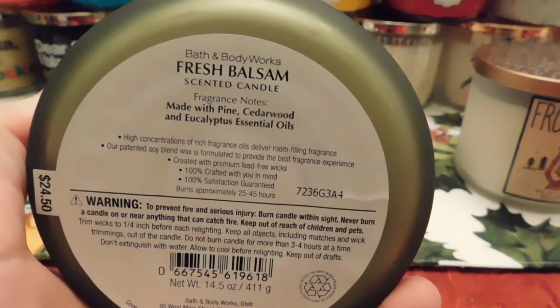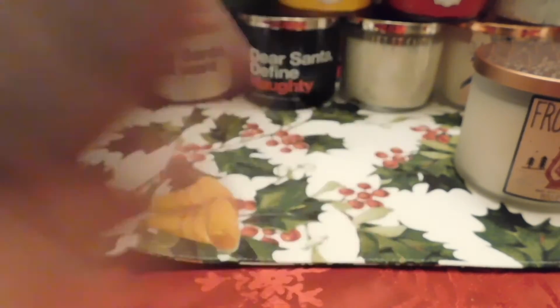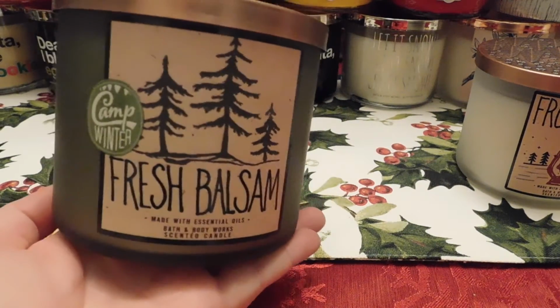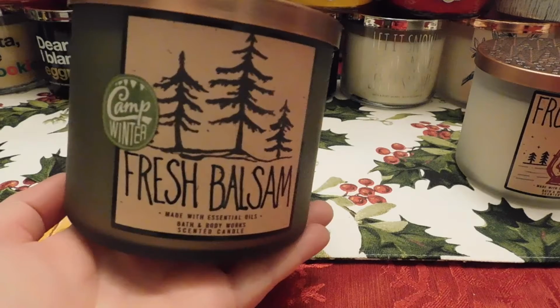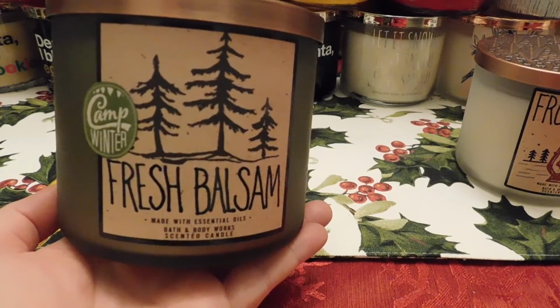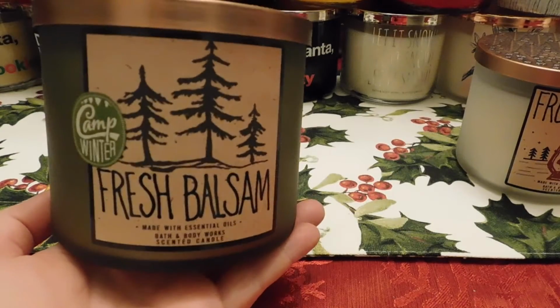The next one I have is Fresh Balsam. This one says made with pine, cedarwood, and eucalyptus essential oils. This is a Christmas tree scent as well. Fresh Balsam is a little bit more astringent and almost has like a pine type astringency versus Evergreen, which has a little bit more of a sappy resinous vibe.